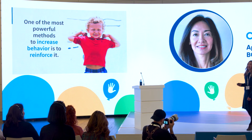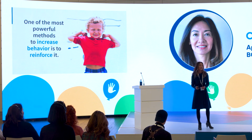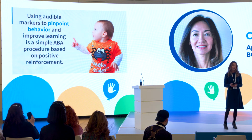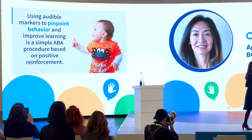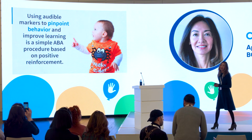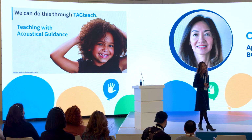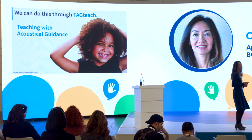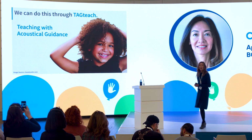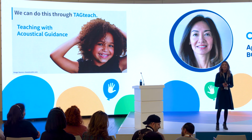We've talked about reinforcement a lot today. And this afternoon, we're going to talk about a very specific method of positive reinforcement to increase appropriate behaviors. It's using an audible marker to pinpoint behavior and improve learning. And it comes out of applied behavior analysis, the science of behavior analysis. It is called tag teach. That's a common name, but we can just call it acoustical guidance, or we can call it using clickers to train. But often, if you're looking for information on using this procedure with people, it's called tag teach.